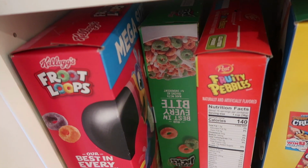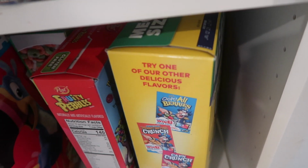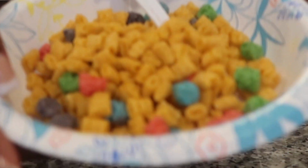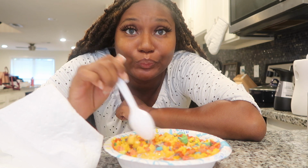What's y'all's favorite kind of cereal to eat? Mine, I like all different kinds of cereal, guys. I got Fruit Loops, Apple Jacks, Fruity Pebbles, and Captain Crunch. My favorite is the Captain Crunch, but guys, I ain't going to lie, I don't know if it's because of the pregnancy, but I could be mixing my cereal for real, okay? Y'all, I love mixing my cereals for real.